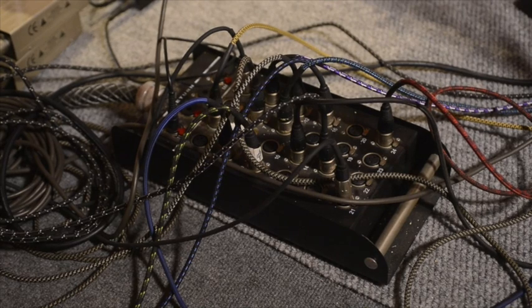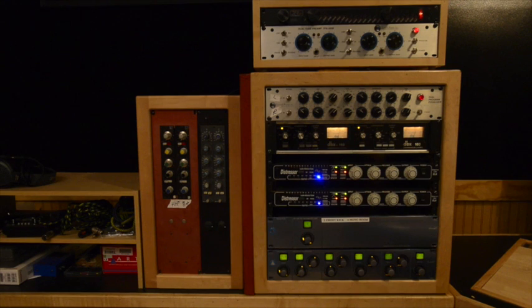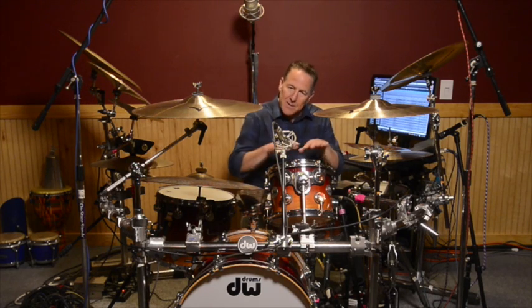So basically there's 13 different inputs. Nothing goes through the console. Everything is going through an old vintage preamp, and then I basically monitor the drums back through the analog console.